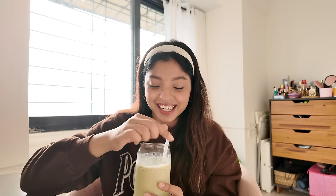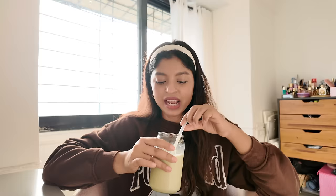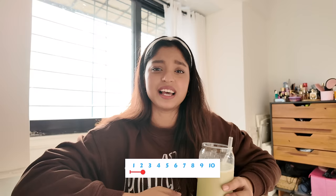It feels like I'm drinking mehendi powder. It's so bad. I don't think I can complete this. आधा भी मैं नहीं खत्म कर पाऊंगी. It's just so straight up giving it. I don't know. I think 2 on 10, 2 भी ज्यादा हो गया. I think I would give it like a. चलो ठीक है, चलो 2 देते.